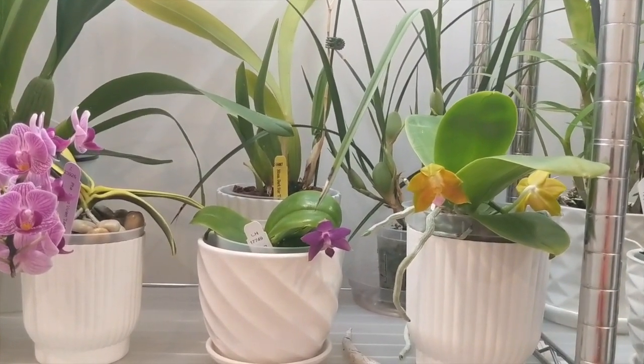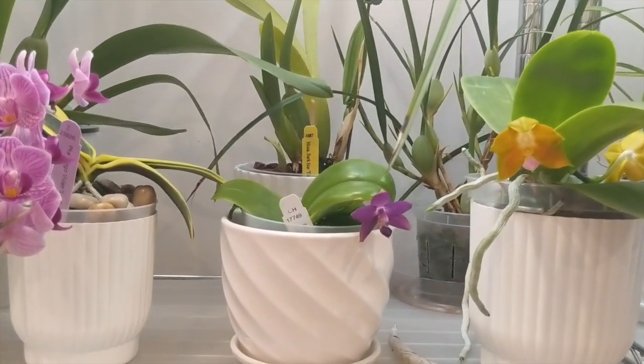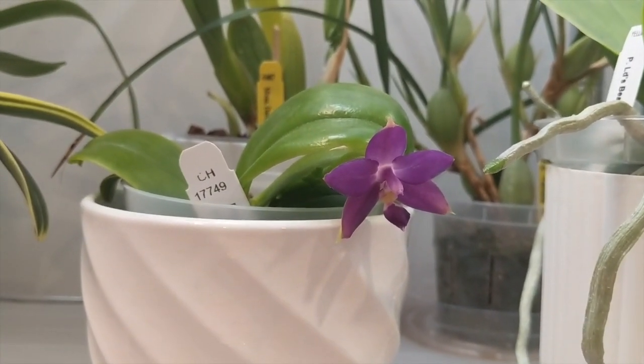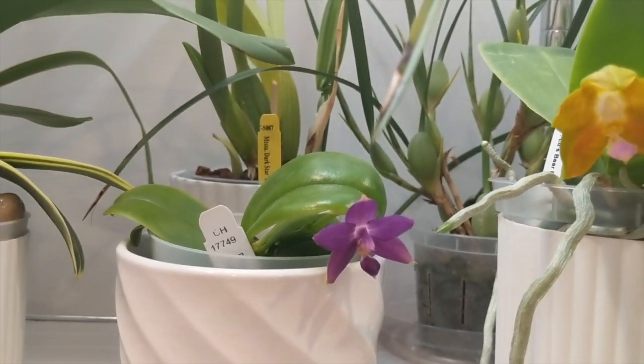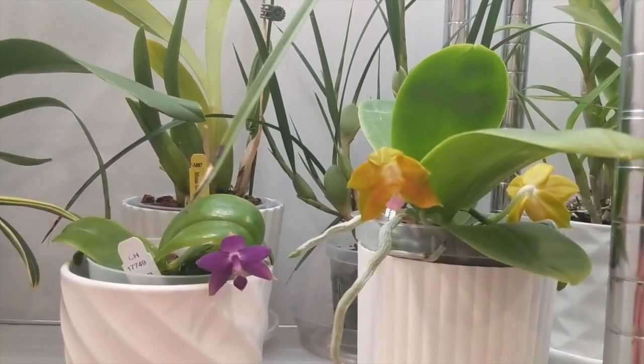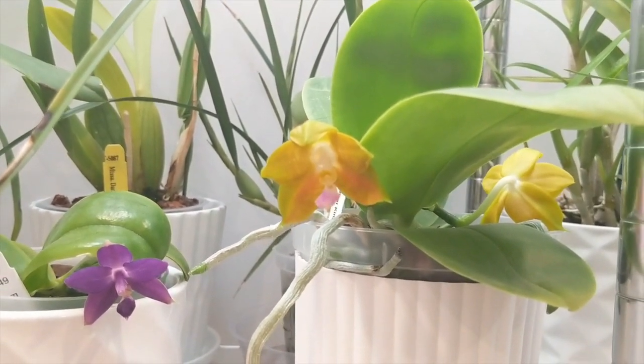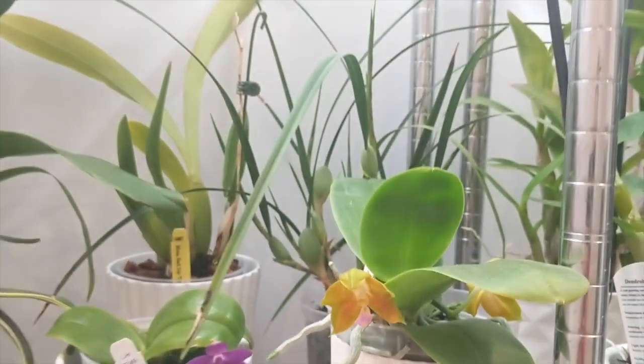Really, really happy with my Phalaenopsis violacea variation Indigo. It finally opened up for me this morning. It's beautiful. It smells so nice and lovely. Then we've got LD Bear's King, which keeps pushing out wonderful spikes, so I really like this one. Both of them smell wonderful.